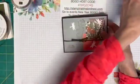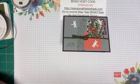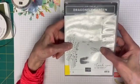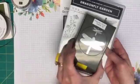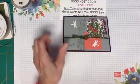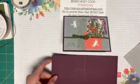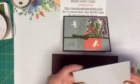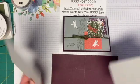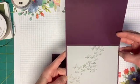And so let me tell you what supplies you're gonna need along with your Dragonfly Garden stamp set and your punch. You're going to need Blackberry Bliss, Smoky Slate, and I've cut 2 of these, one for the front of the card and one for the inside since it's such a dark color.